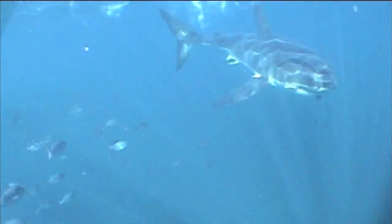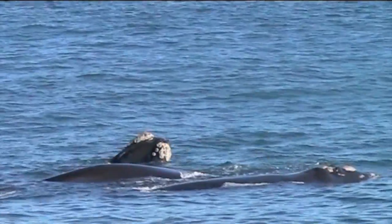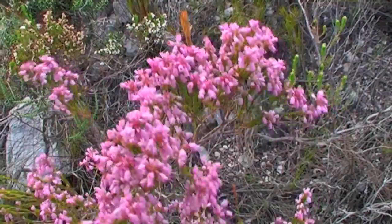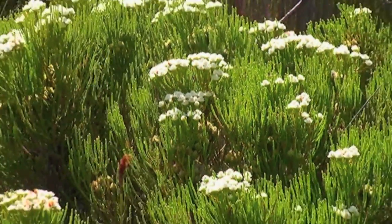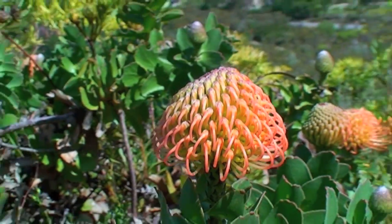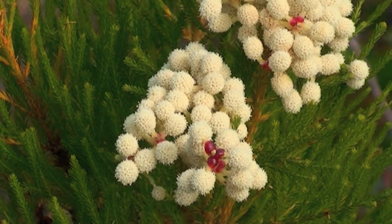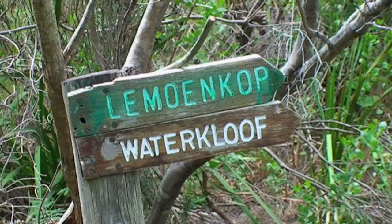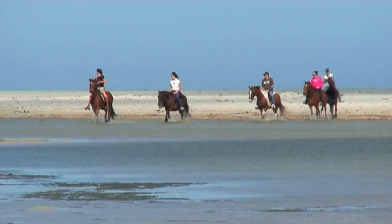On the marine side, the area is famous for its white shark cage diving and whale watching adventure opportunities. To top this, it is surrounded by a spectacular natural hinterland, which is representative of the smallest of the 6 plant kingdoms in the world, namely the Cape Floral Kingdom, locally known as Fynbos. Here too there are numerous outdoor adventure opportunities such as hiking, birding, paragliding, mountain biking, etc.